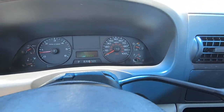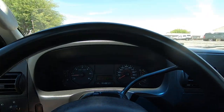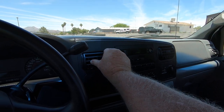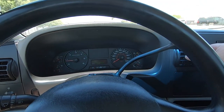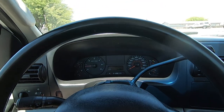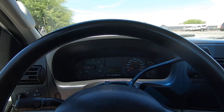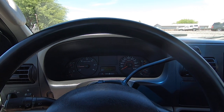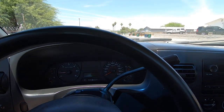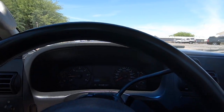It runs great. It shifts great. It's got almost brand new tires on it. Air's blowing ice cold. In fact, it's really nice air conditioning. But it will break. Every single vehicle on the road will break. I saw a brand new Porsche come off a shipping truck with 19 miles on it with a rod knock. Never thought I'd ever see that before, but I did. So every vehicle you see around you, you know, will break.